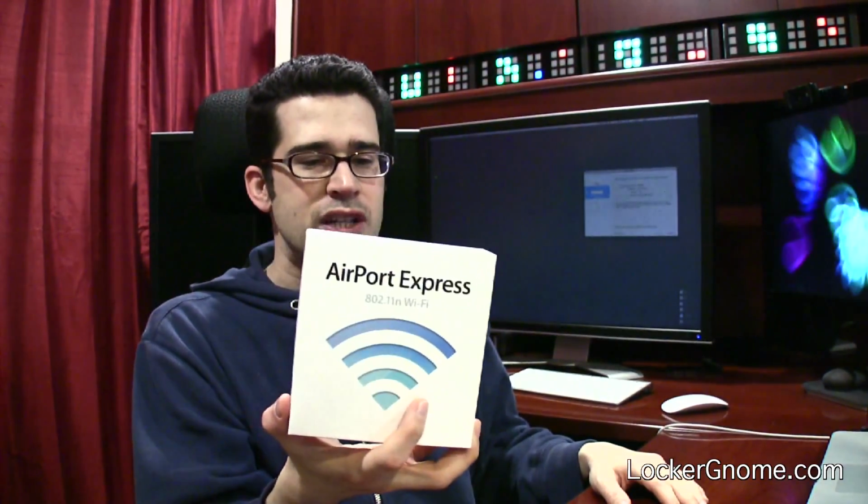The base station is on the other side of my home, which is a bit far away. Well, the reason why I wanted to extend the range of my wireless network, I tried doing that with the Time Machine, but there was too much interference between it and where I needed to extend the signal. So I went out and I spent about $100 on an AirPort Express.